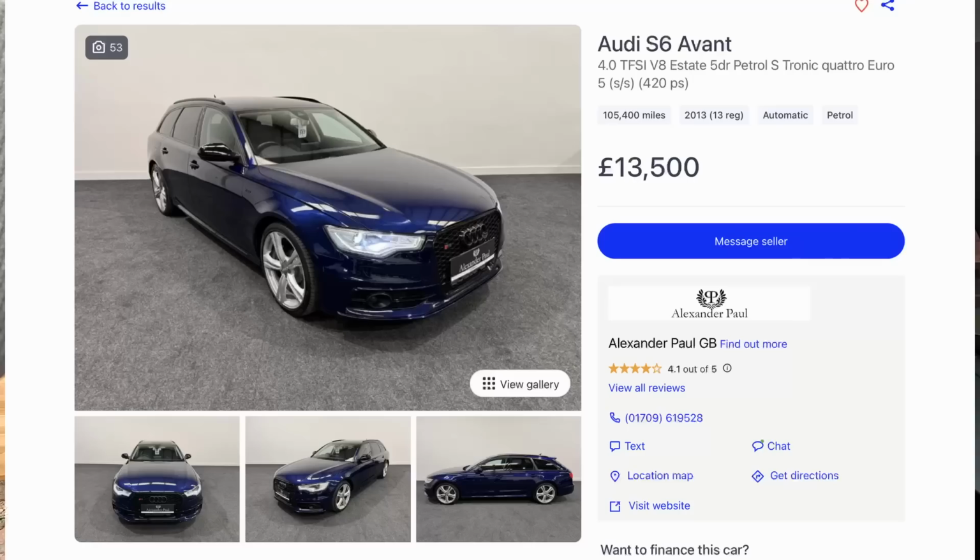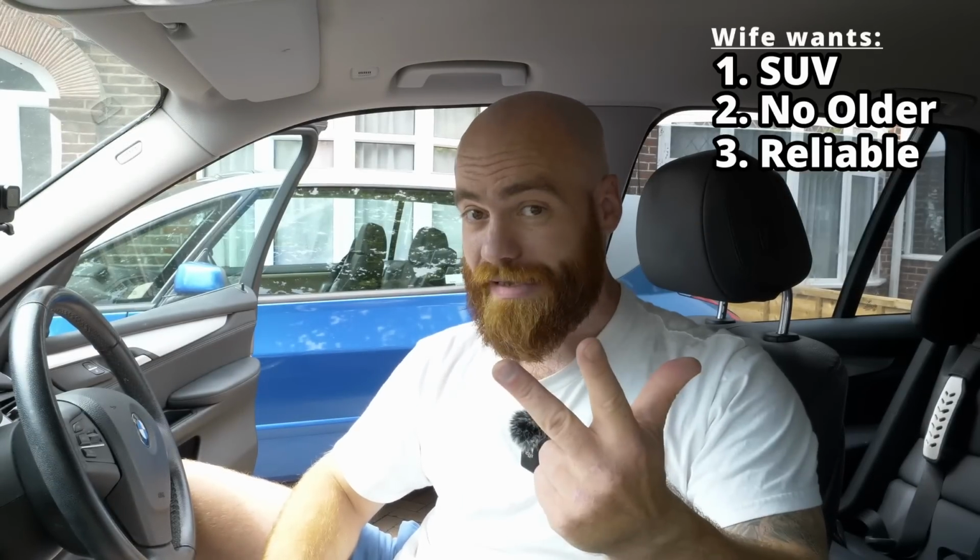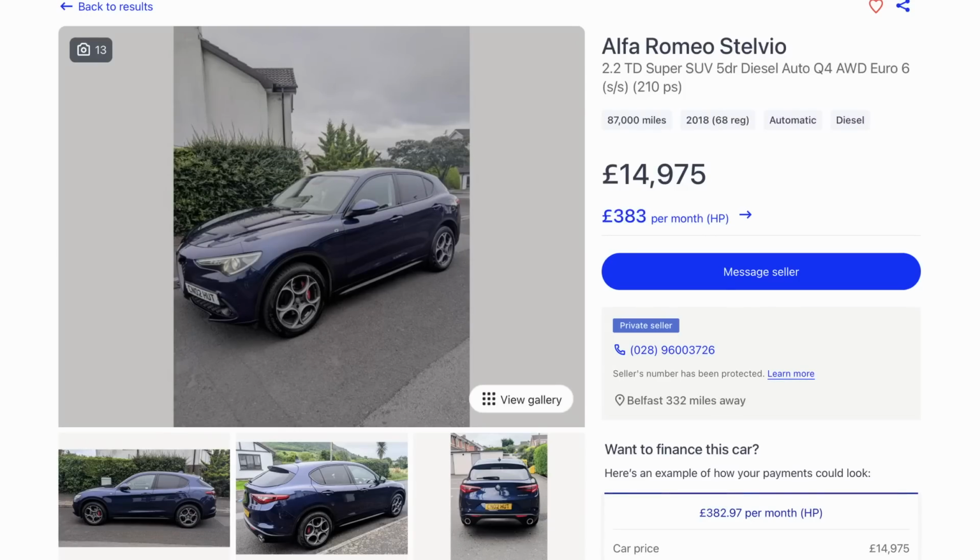I have tried to convince my wife to get an exciting estate, something like a C7 Audi S6, but she has said to me, no, look, I enjoy having an SUV. So she wants an SUV that is no older than this, is as reliable as this, and is no bigger than this. So I started looking at Alfa Romeo Stelvios. You can get a diesel one of those for around 15 grand.